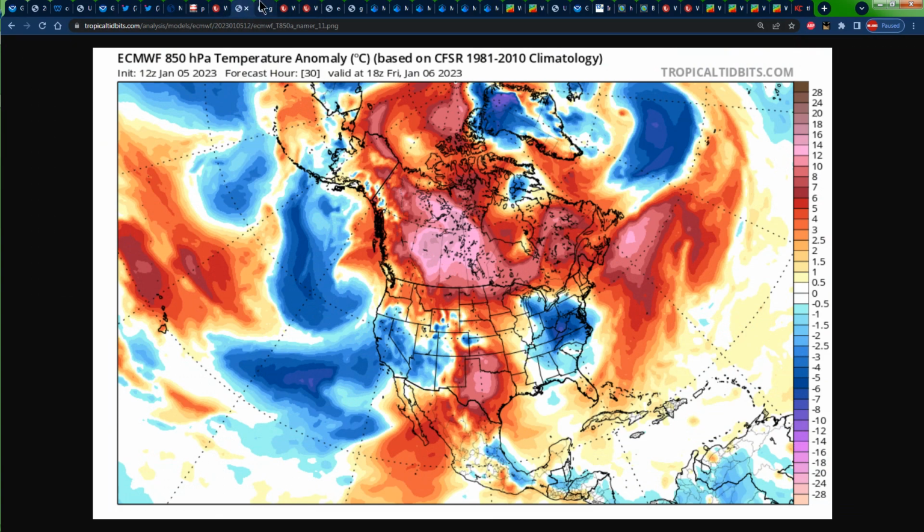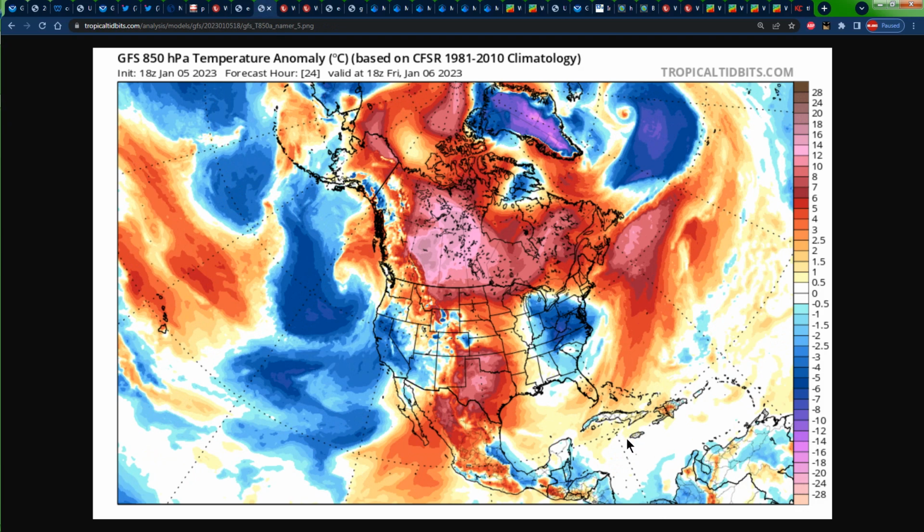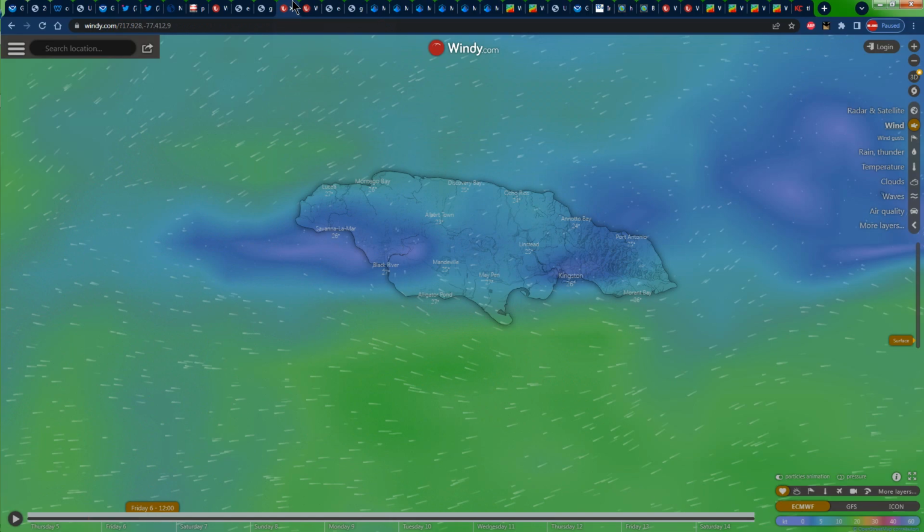We can see that both the Euro and the GFS model are showing white. And when you look at the key, the white represents average temperatures. And what are the average temperatures for the month of January? That's 86 degrees Fahrenheit, and when that's converted, that's about 30 degrees Celsius during the day. And both maps are showing 1 p.m. 18Z is 1 p.m. on Friday, so that's what's expected across the island.